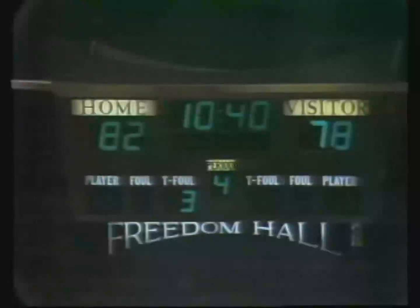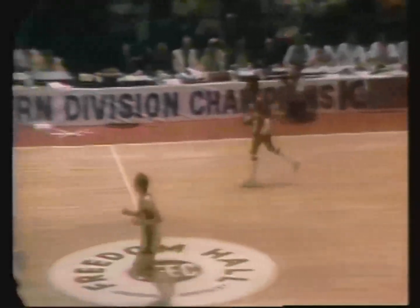McGinnis converts them both. Of course, being hungry for a championship can do a lot of strange things too, particularly put a lot of pressure on you. Well, they haven't got this sucker won yet. Indiana staying right with them, 82-78. Gilmore's doing a good job keeping him away from the basket.